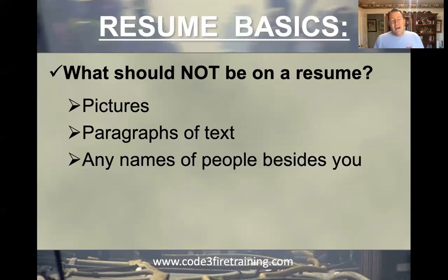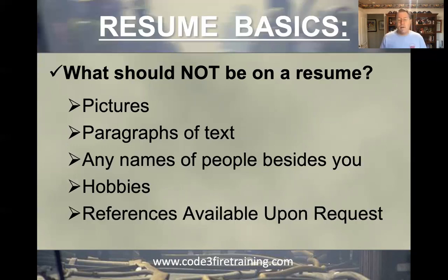So I talked about don't put names of others. Your name should be the only one on that resume. Well, my supervisor's name is John Smith. Right, your supervisor's name goes on the application for your current employer, but not in the resume. I talked about hobbies. I talked about references available upon request. Again, that's just my opinion. Take it or leave it.